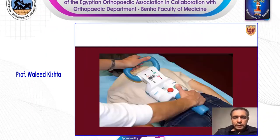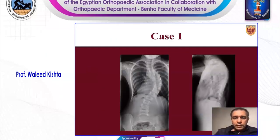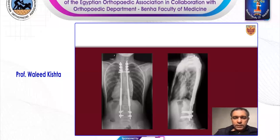Patients come to the clinic and we do lengthening with the magnet. This is the idea of the magnet. We'll show you three cases. This is case number one, an 8-year-old female who had Marfan syndrome and presented with a curve of 70 degrees. She's a good candidate for magnetic rods.